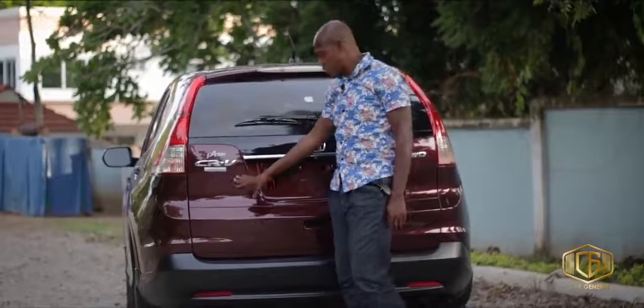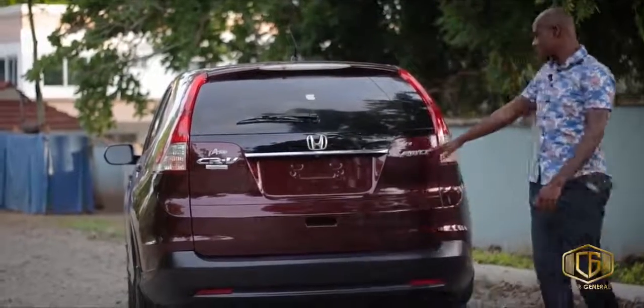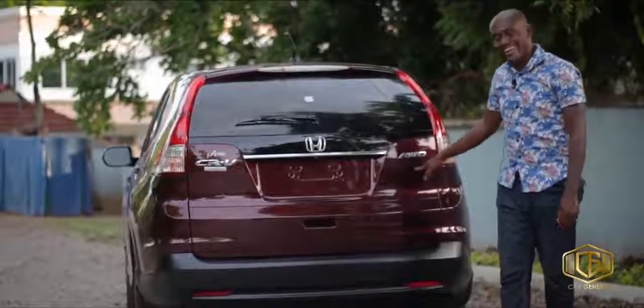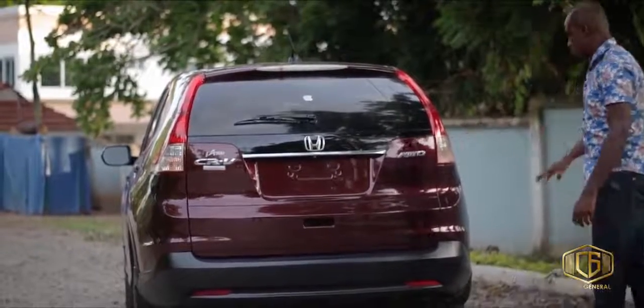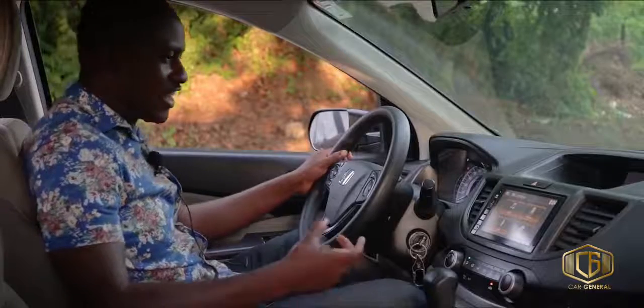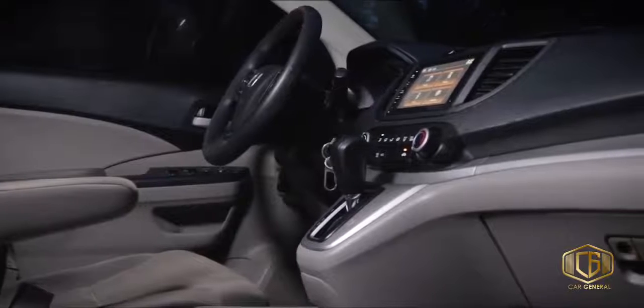So over here we have the CR-V, and here it says Tiahini Automobile Concert. That's where you can find this car. And also here it says all-wheel drive. So today it is an all-wheel drive version. So this is awesome.